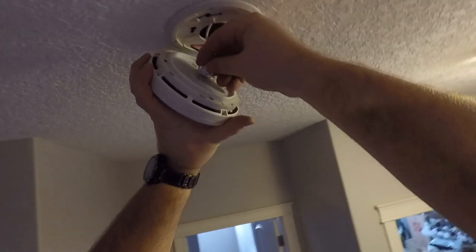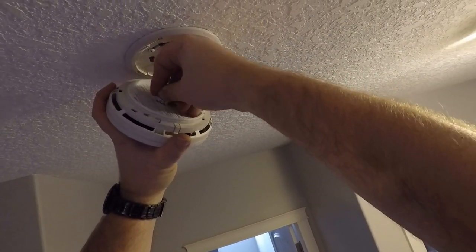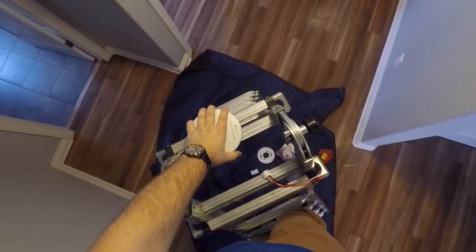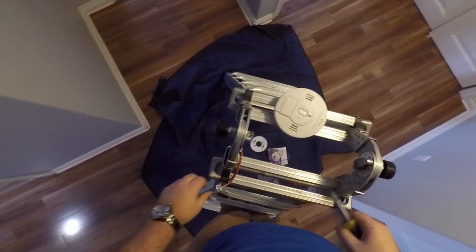Let's try this again. Yeah, it does not want to go in there at all. Interesting. Okay, because it will not go in there, we're gonna have to change out the pigtail. Again, not super scary. If you don't wanna work on it live, go to your panel.